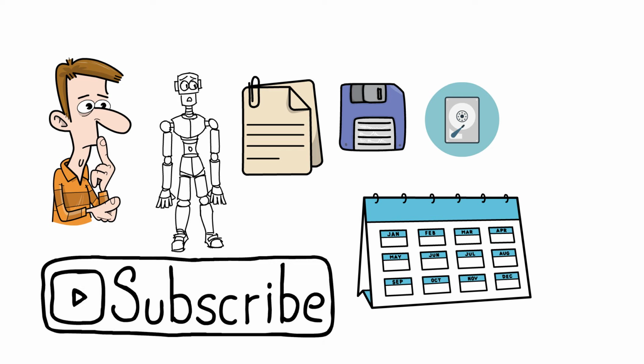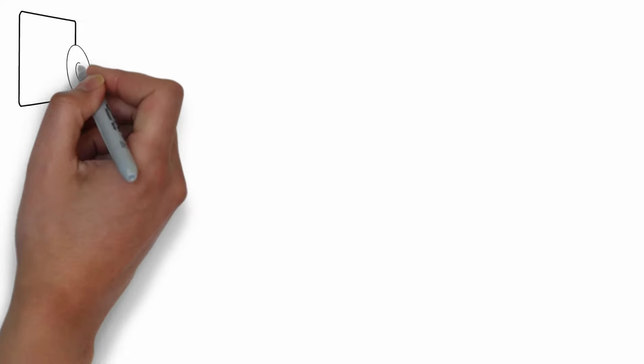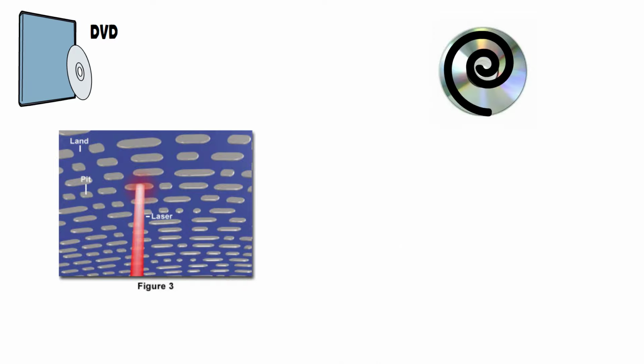We'll start by having a look at the expected life of one of the older means of storage still in use today, DVDs. They're made of layers of polycarbonate plastic. The surface of a DVD is coated with a reflective layer. Data is encoded onto the disc in the form of microscopic pits and lands. These pits and lands represent binary data, or ones and zeros. The pattern of pits and lands is arranged in a spiral track that starts from the center and moves outwards to the edge of the disc.